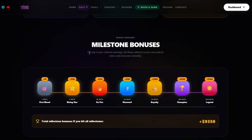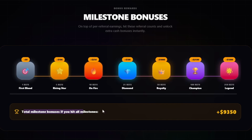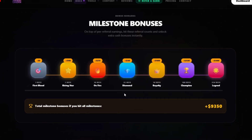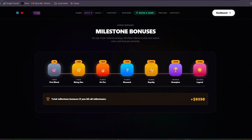Earn an extra $100 at 5 referrals, $250 at 10, $500 at 25, $1,000 at 50, $2,500 at 100, and $5,000 when you reach 250 referrals. These bonuses are paid in addition to your regular referral earnings. And it doesn't stop there. There's no earning limit. The more traders you refer, the more you continue to earn.